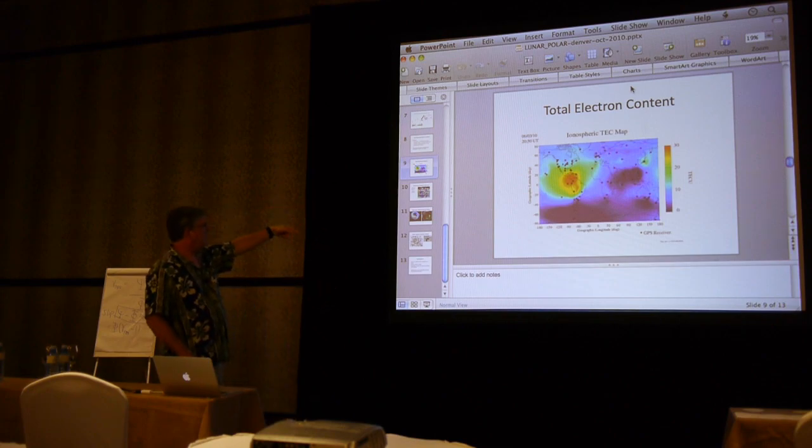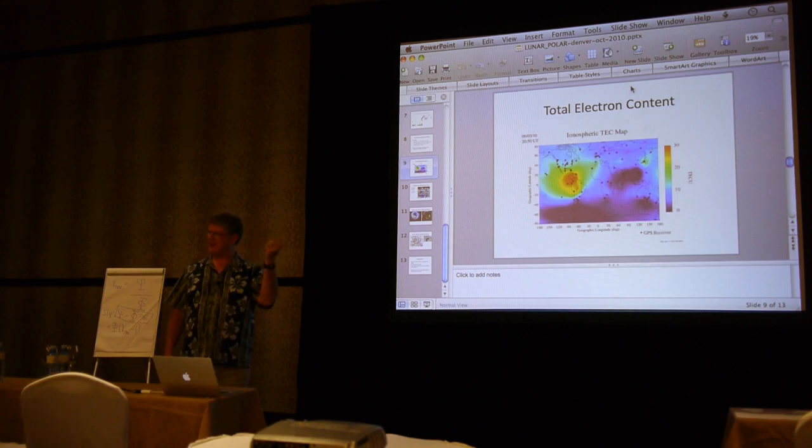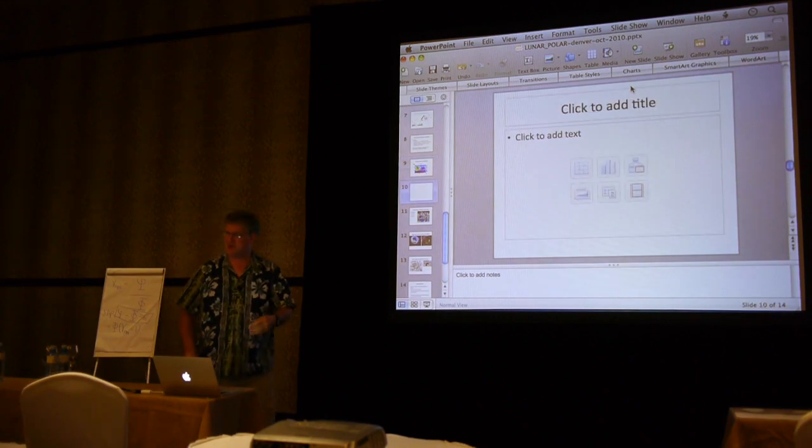This is a measurement of the total electron content, but you notice the dark strip here at the bottom, where the sun is not shining, the ionosphere is not ionized as much. And the total electron content is very low, and that means that the plasma frequency drops.